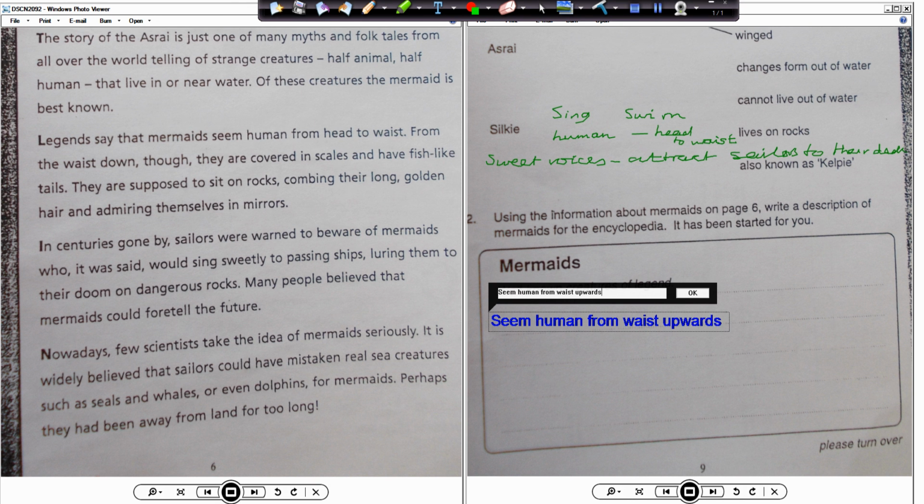Okay, or from head to waist. Whichever way you want, that's no problem. Okay. And what kind of tail do they have? With a scaly fish tail. Fishy tail. Okay, that's the first part.